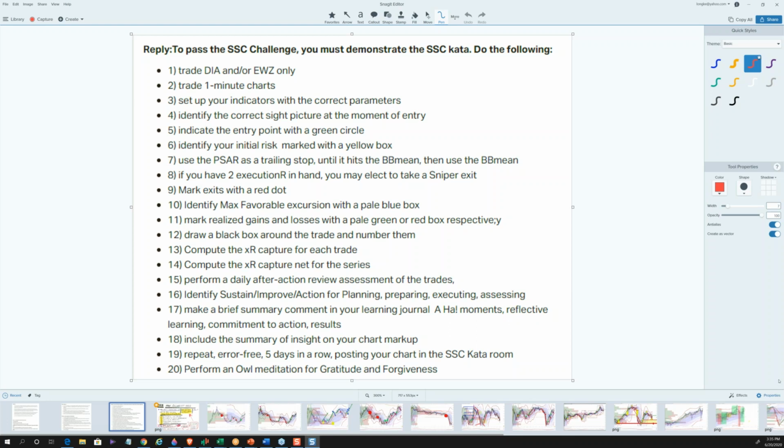Identify the maximum favorable excursion with a pale blue box. Mark the actual realized gains and losses with a pale green or red box, respectively. Draw a black box around the trade and then number them. Then compute the R capture for each trade, and then compute the R capture net for the whole series on that chart, a bottom line ticket summary for that series.